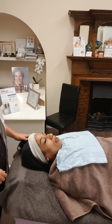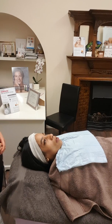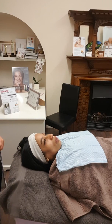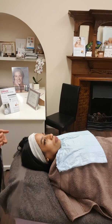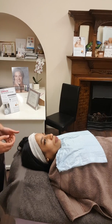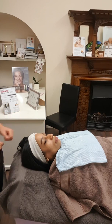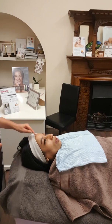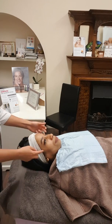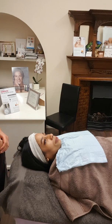Okay, so we left the LED light for 10 minutes and that's now done. So that part of the treatment is now over. The third and the final part of American facial is Botox. With Botox there's 3 areas. So one is the glabella or the frown lines here, to treat that. One area is the forehead lines, to treat these, and one is crow's feet or the lines around the eyes.